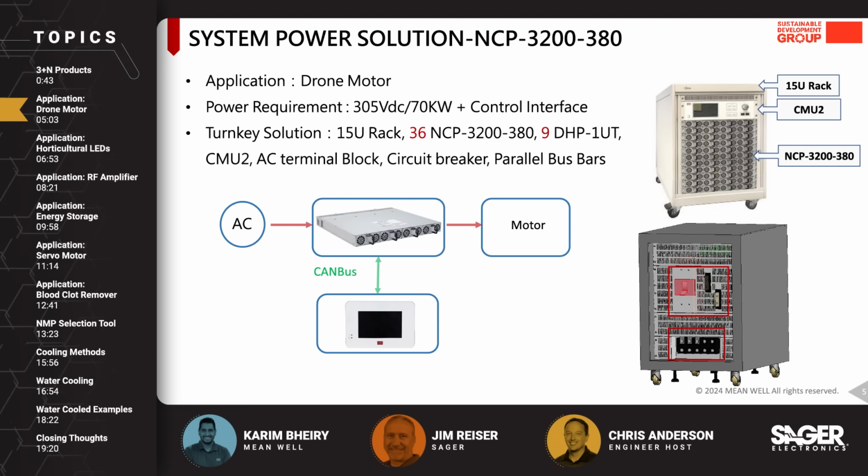And also, as I mentioned, you can fully monitor the system. So this was our proposal to the customer: 15U rack, NCP, and racks. Additionally, to make it easy for the customer to connect the system, we provide a main circuit breaker that can turn the system on and off, and also the bus bar. The total unit is combined in just two bus bars, one for positive, one for negative.